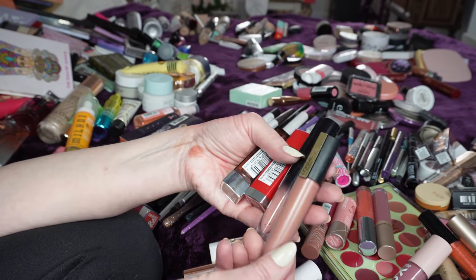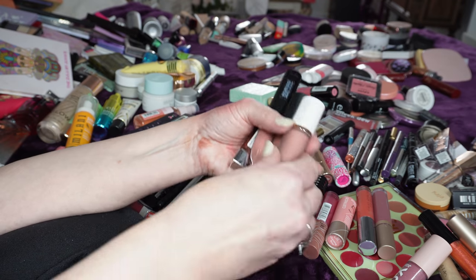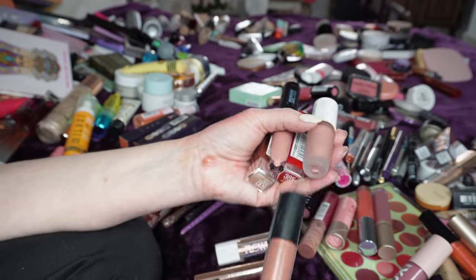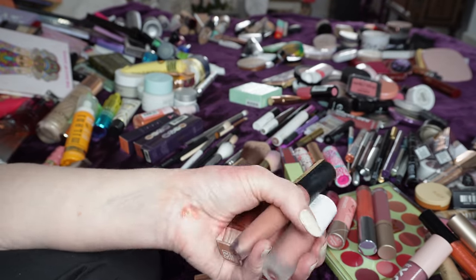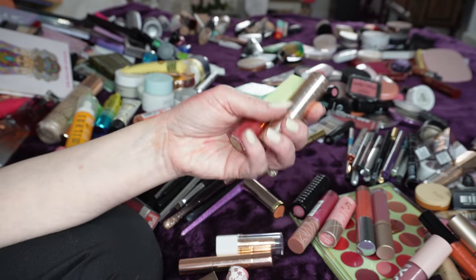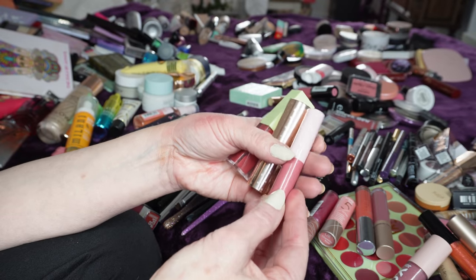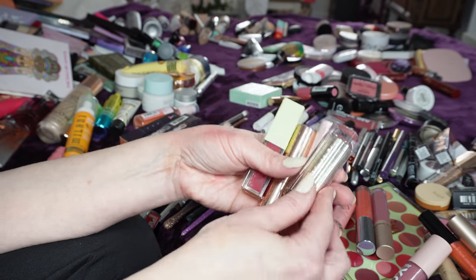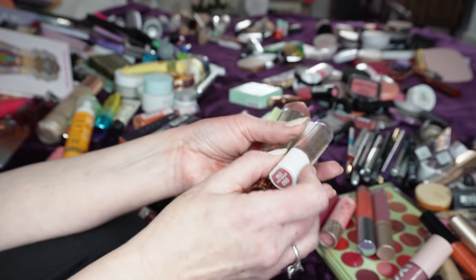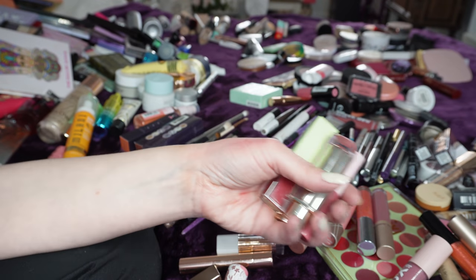A couple of L'Oreal that I'm getting rid of. Some Flower Beauty. These are mostly the formula that is the matte liquid lipstick. I'm gonna get rid of those. There's another ColourPop one. This is a Pixie Beauty liquid lip one. This is a Tarte Maracuja Juicy lip one. Estee Lauder lipstick. A Flower Beauty lipstick. This one is in Autumn Rose. That's just too old. That one needs to go in the garbage.